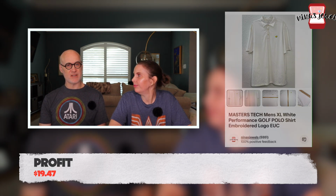Next up was a Masters Tech men's white performance golf polo. We got that at the garage sale where we got all the golf items. We paid $3 for it, and it sold for $31.98.